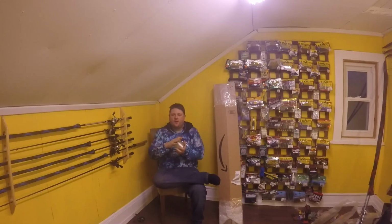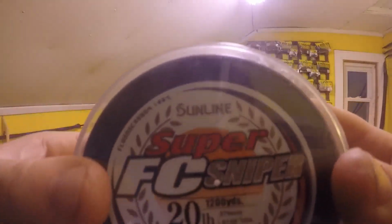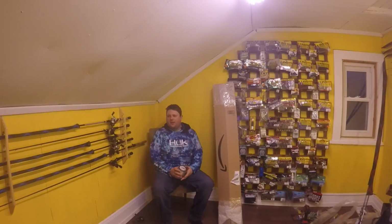So this is my fluorocarbon. It's 20-pound test. So we got here FC Sniper 20-pound 1200-yard spool. Look at that thing. I'll be using this for flipping and throwing a jig into any type of cover. I don't fish a lot of super heavy cover, but this 20-pound fluorocarbon would be more than enough. And I fish a lot of clear water, so I don't like to use straight braid.